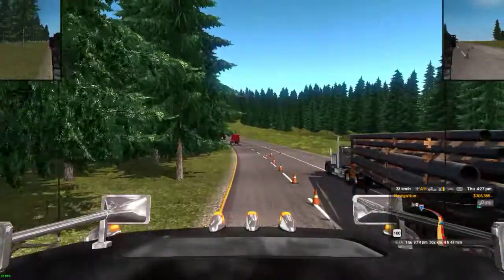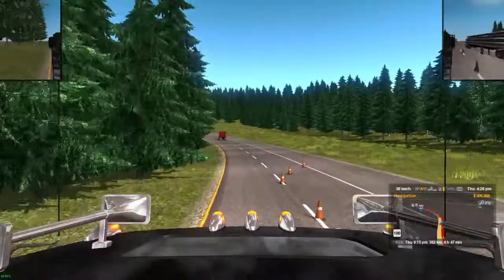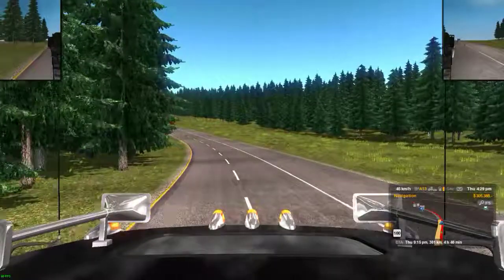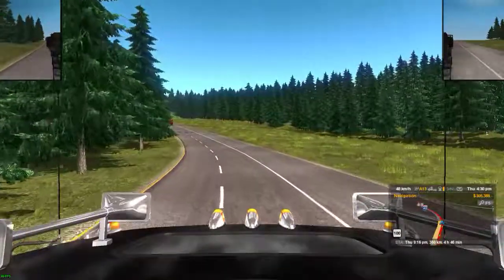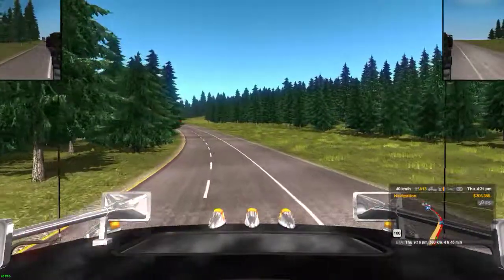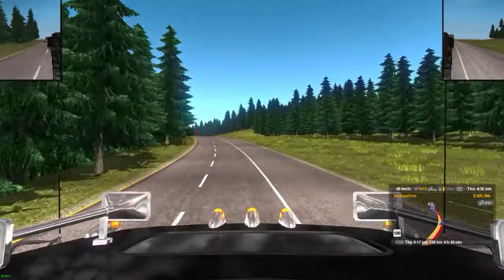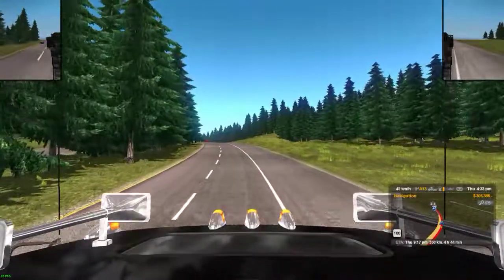not enough tie downs. One of the randomly dynamically designed elements in this 1.29. They've got stuff like that that supposedly happens at semi-random locations around the map.